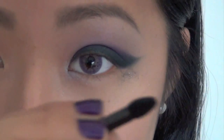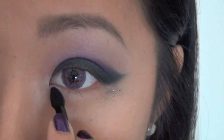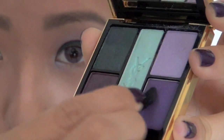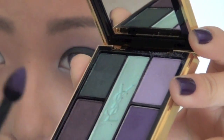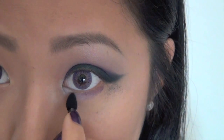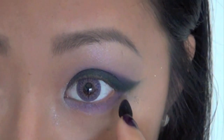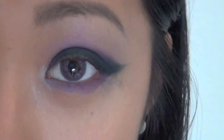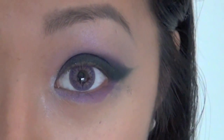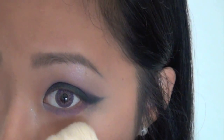And for added intensity, you can always use one of the applicators that YSL provides with the palette. I'm going to take the brighter purple here on the pointy applicator and trace this right along the lower lash line. And now just keep in mind that by no means do you have to use all 5 of these colors together. Just stick with your comfort zone if you don't like to use too many eyeshadows at once. I'm just going to brush away any of the fallout underneath my eye.